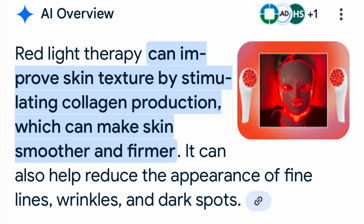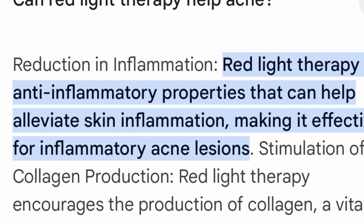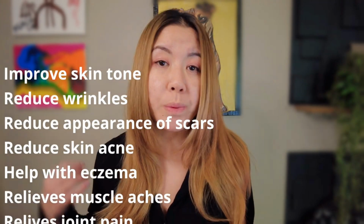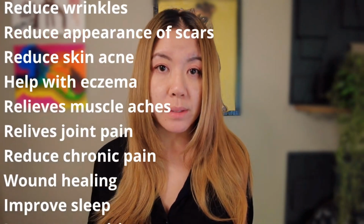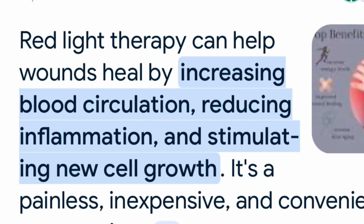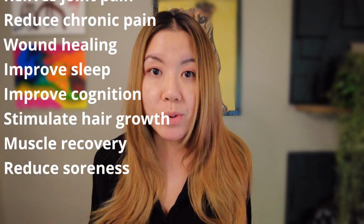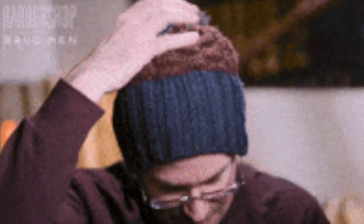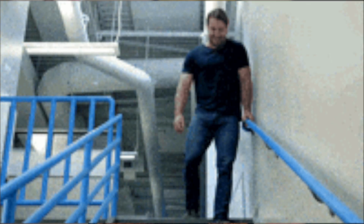Red light therapy has been booming in the cosmetic and beauty industry because it's been known to improve skin tone, reduce wrinkles, reduce the appearance of scars, and it can help with skin acne as well as eczema. It's been known to help with pain relief in regards to muscle aches, joint pain, and chronic pain. It can also help with wound healing, improve your sleep quality, improve cognition, meaning you'll get better memory as well as cognitive performance. It can stimulate hair growth, and a lot of athletes are using red light therapy to help with muscle recovery and to reduce soreness after workouts.